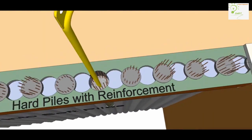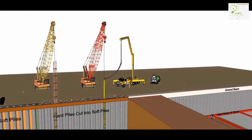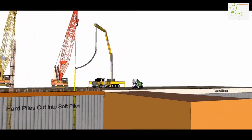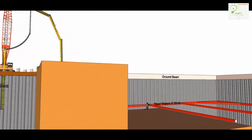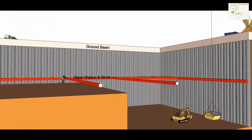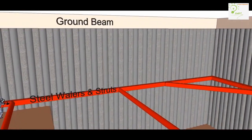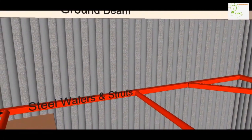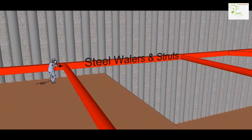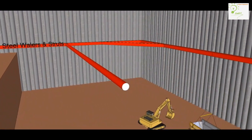The excavation and propping sequence for the secant piles is: the reinforcement at the top of the hard piles is exposed and a concrete ground beam is constructed that connects the hard piles. Excavate to below the steel bracing level. Install walers and struts. Alternatively, walers and ground anchors could be used. Excavate to formation. Construct reinforced concrete floors and walls.